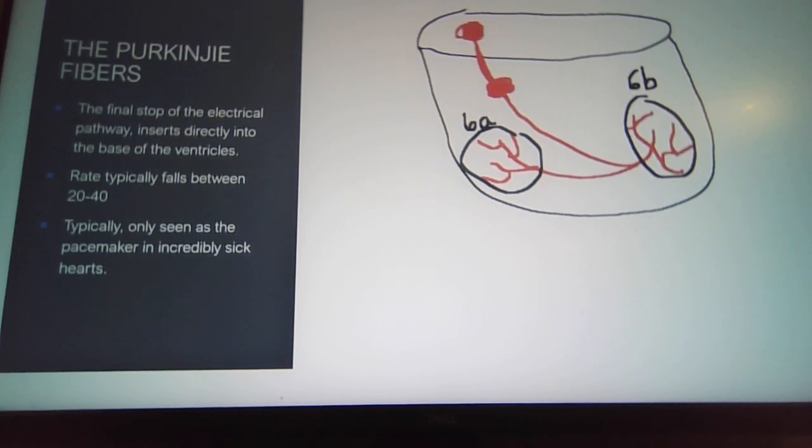From the left and right bundle branches, we go into their respective Purkinje fibers. This is the last stop along the electrical pathway of the heart. This is your final line. If this fails, unfortunately, you won't have any heartbeat. We can see here this is going to beat at a rate of 20 to 40 beats a minute, a much slower heart rate than seen previously in the SA node. This is what we see in patients who are unfortunately not going to be with us much longer.